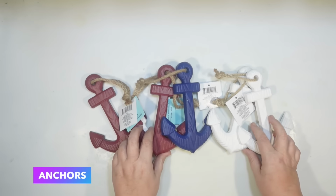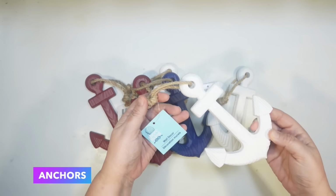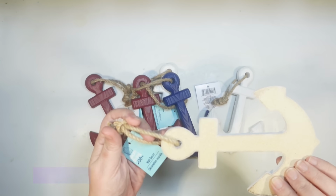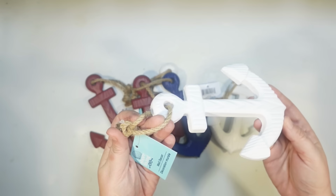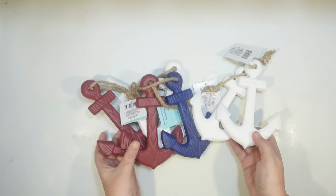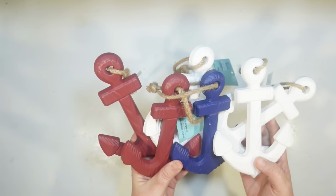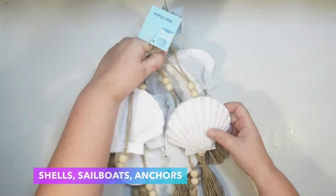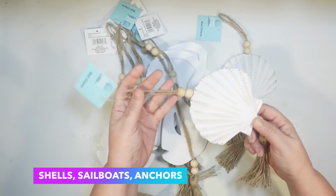They're so cute. Now, these they've had every year. These are the little wood-like anchors. They're a great size. They're not really wood, but they have that wood grain texture on them that makes them really pretty for a nautical feel. They come in red, white, and blue. White is my favorite. I just picked up a handful of those. I don't do a lot of nautical, but I do a little bit of it, so those will come in handy.